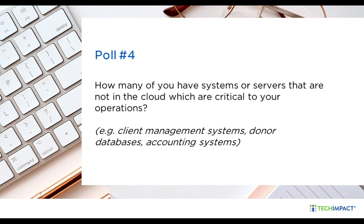Right. So at Tech Impact, we are all cloud. We have zero servers, what we call on-premise servers. Everything that we do is in the cloud. We made that move several years ago. But some organizations are not at that stage yet where they can get everything into the cloud. You might have some programs in the cloud, like your email probably, maybe your file sharing. But there's still a couple of things sitting on a server in the office.